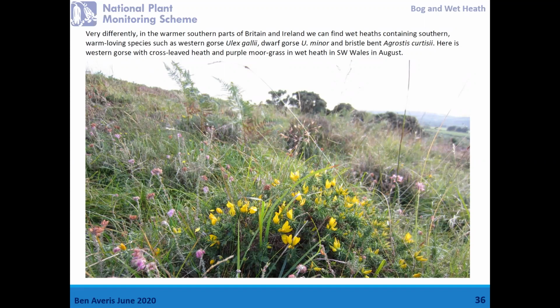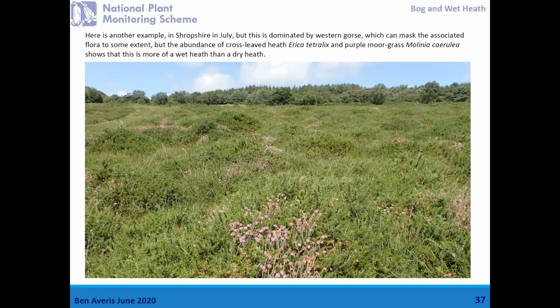The next page has got similar species, but in this instance, the western gorse is not flowering, and the western gorse is so extensive that it gets a little bit harder to make that distinction, because western gorse can also grow very commonly in dry heaths. It straddles wet heath and dry heath. But we can still tell that here we're looking at wet heath because there's a lot of cross-leaved heath growing in there. And the purple moorgrass too.